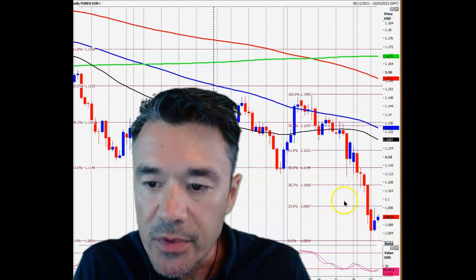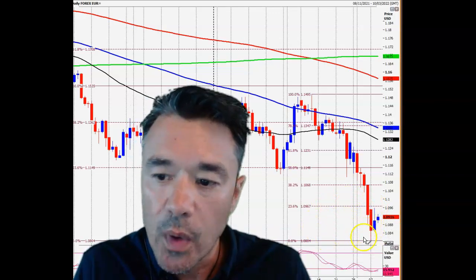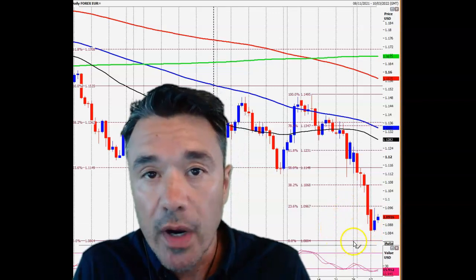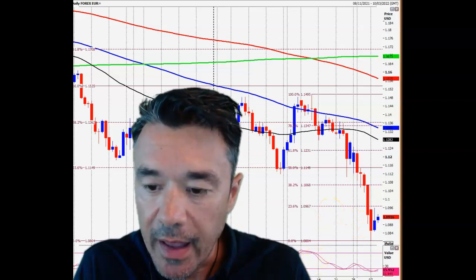So we're going to have to watch what happens from around the 109.70 area down to the 108.20, 108.00 area. We may just range sideways in that area for a while. I can't be sure, but those are the two levels that you need to look out for.